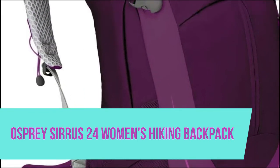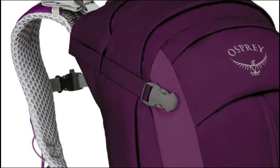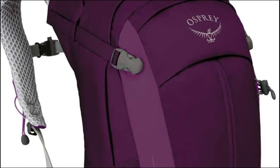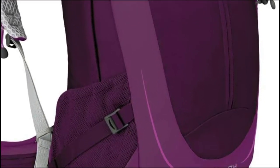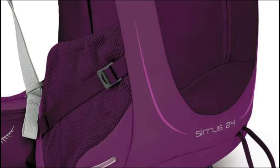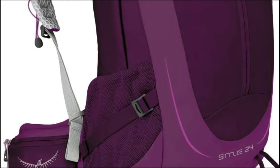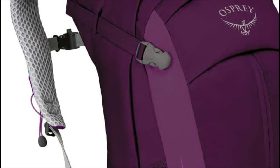Osprey Sirrus 24 Women's Hiking Backpack. Ventilated back panel with adjustable shoulder harness to dial in perfect fit. Internal hydration sleeve accommodates up to a 3L reservoir. Stretch mesh pockets on both sides of pack provide convenient storage for bottles and smaller items. Stow-on-the-go trekking pole attachment allows you to quickly attach and carry trekking poles while wearing the pack.